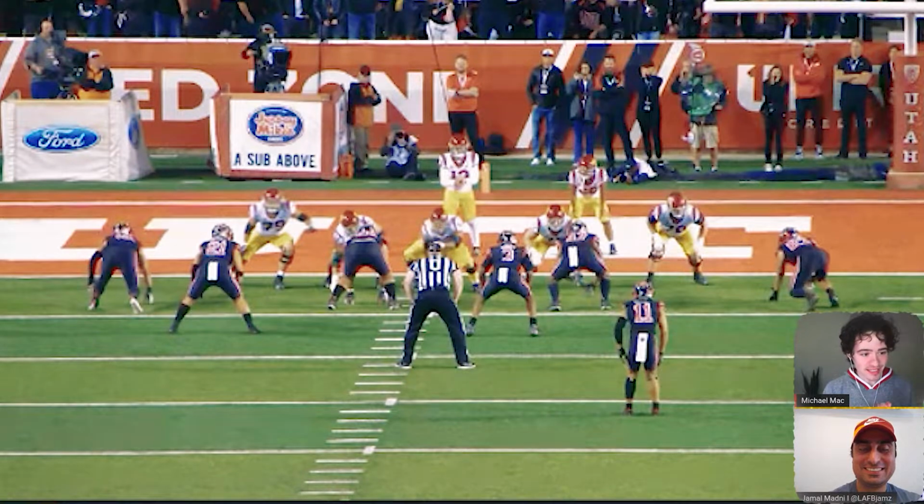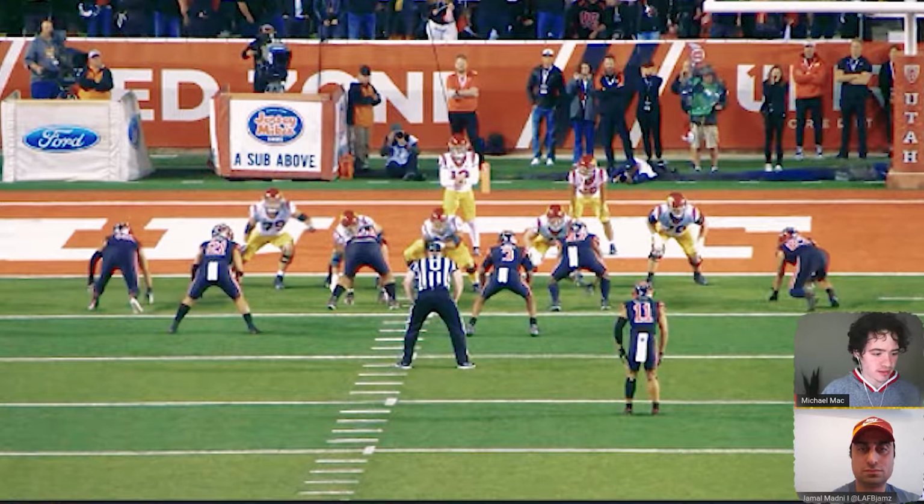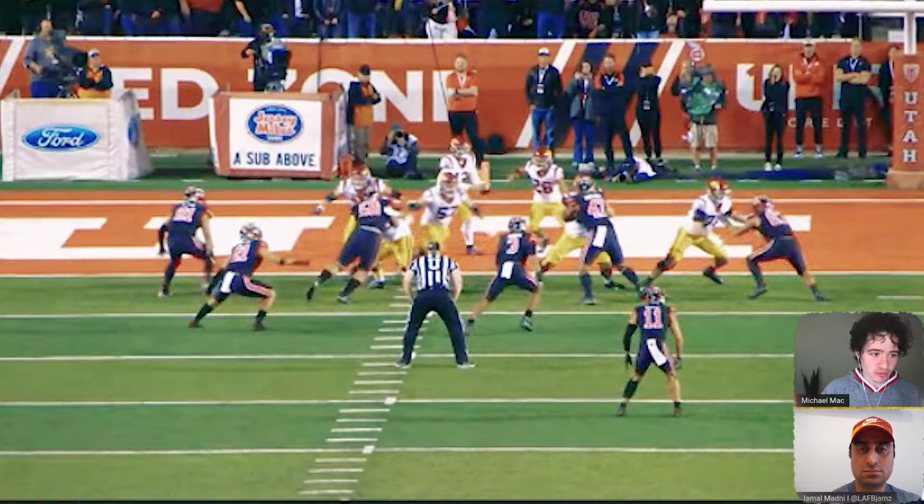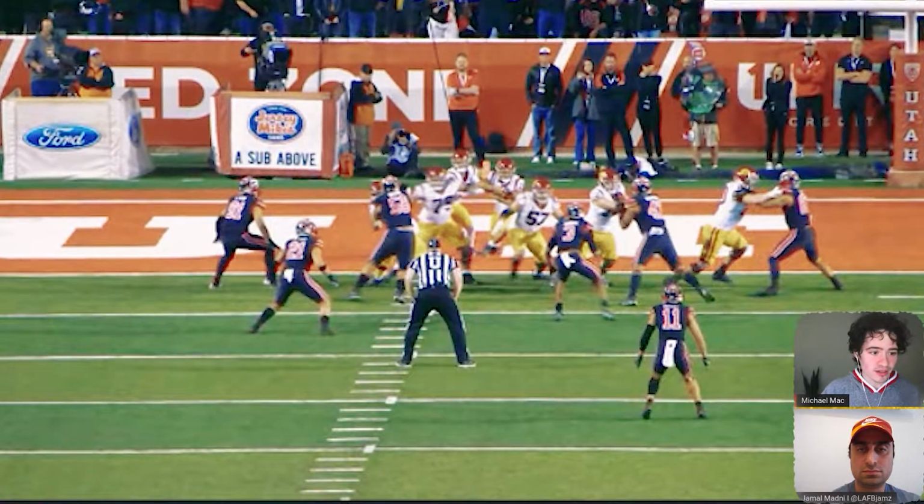All right, here we go. This is late in the game, Jamal. We got Travis Dye. This is going to be a run. USC does this look a lot, where they got the right tackle, they got the right guard, and they pull him to the left side. They love doing this just almost as much as they love having those receivers in motion. But Travis Dye gets that ball, the right guard.